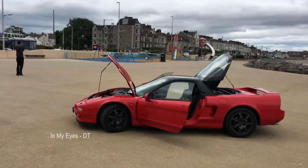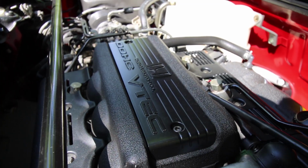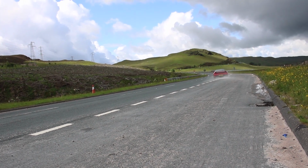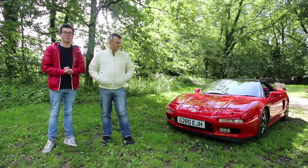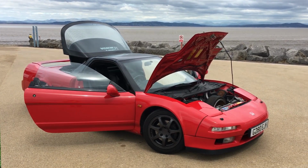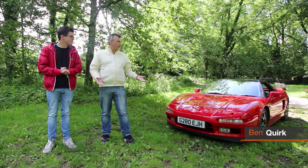The Honda NSX, the everyday supercar. Behind us is the Honda NSX. Now this one's a little bit different from our other car reviews because it's almost 30 years old. You can't do anything but look at it, can you? You really can't, especially when you look at the things that make it.